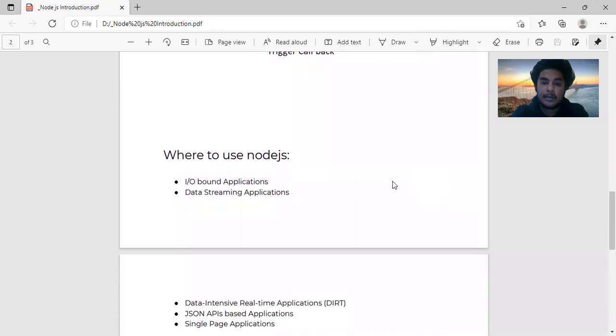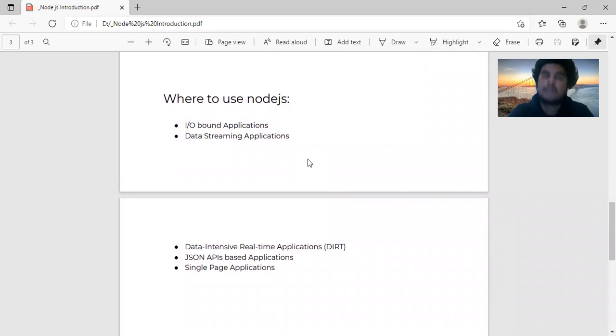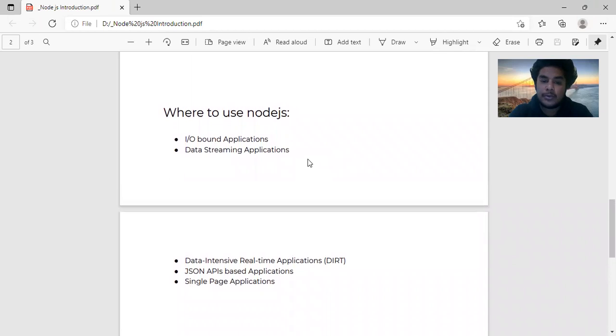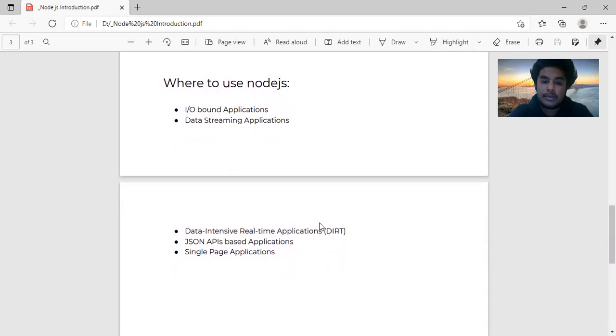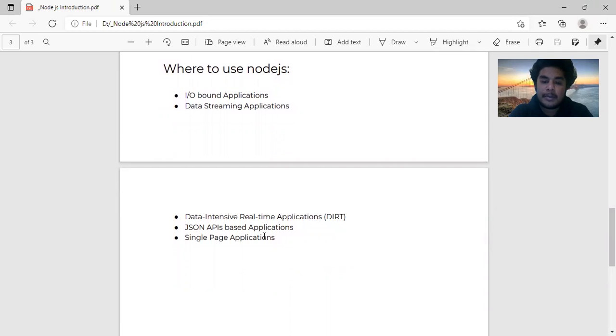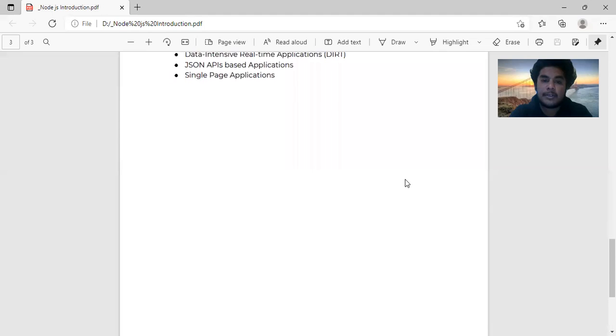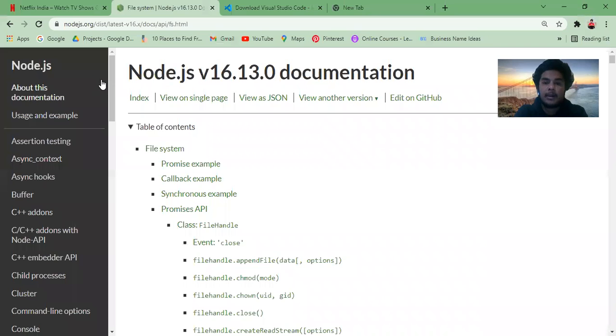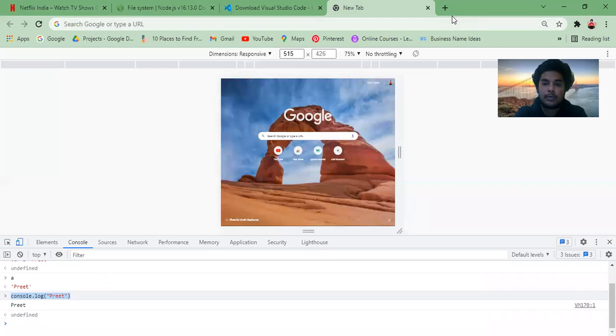Where do we use Node.js? Many applications like Netflix, Facebook, WhatsApp, and many others use Node.js for data streaming applications, input and output bound applications, JSON API based applications, and single page applications like Gmail. Firstly, how to install Node.js.